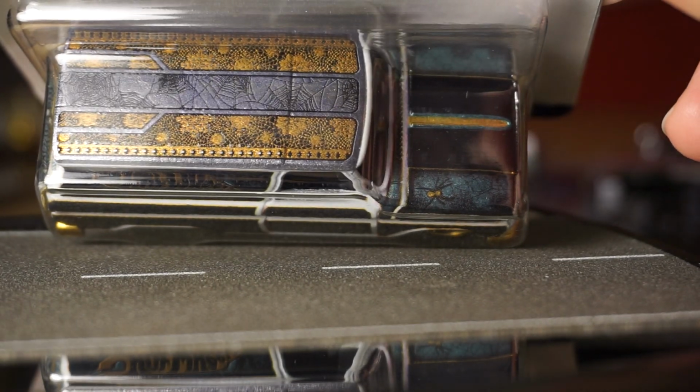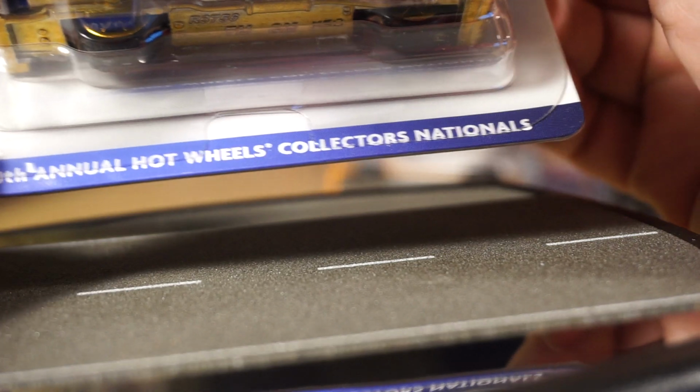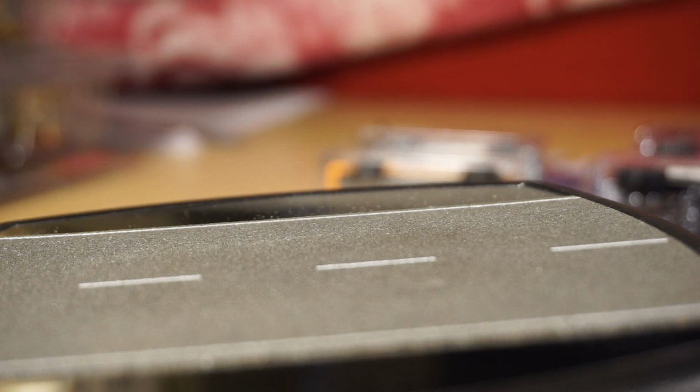But yeah, I highly recommend if you can get one of these, definitely get one. I think they ran about $50 a piece. All right, so I'm gonna put that in the back in the protector for now. If I open it, I'll do a video on that, I promise. All right, moving on real quick.